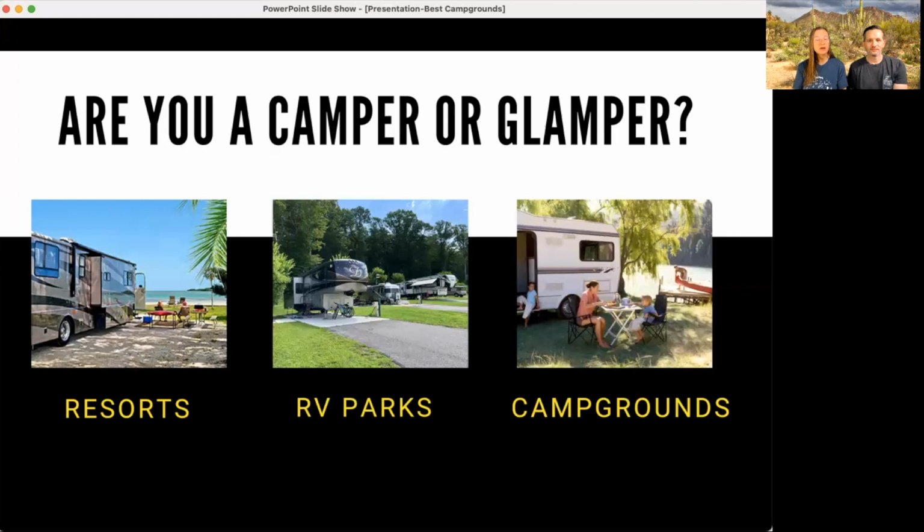And this, though, sometimes you do sacrifice the full hookup for what's known as the partial hookup. And that usually means water and power at your site, although the power might only be 30 amp. So if you have a 50 amp RV, you're not going to be able to use everything and you're going to need an adapter. But it's the trade-off for usually the low price and the natural surroundings.